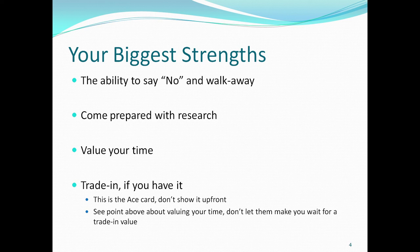And a trade-in. If you have a trade-in, this is a huge benefit. It's your ace card. Don't show it up front. We'll discuss this in a little bit, but basically, keep that a secret, okay? At the beginning, do not throw it into the negotiations right away.